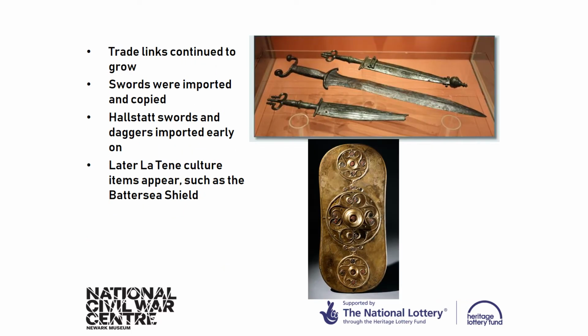Trade links, which had developed in the Bronze Age and continued to grow, provided Britain with numerous examples of continental craftsmanship. Swords especially were imported, copied, and often improved upon by the Britons. Earlier in the period, Hallstatt slashing swords and daggers were a significant import. La Tène cultural items appeared in later centuries, and again these were adopted and adapted by the locals. A good example is the Battersea shield found in the River Thames near Battersea and now on display in the British Museum.